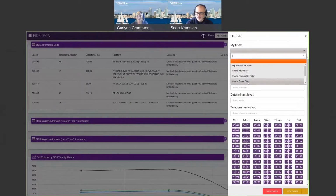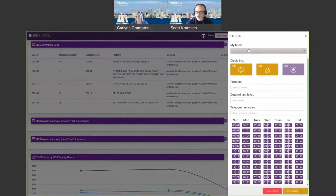You can see Scott Save Filter. I have really, really original naming conventions for my filters, as you can see here. And I'll go over in just a moment how you can save your own filters.